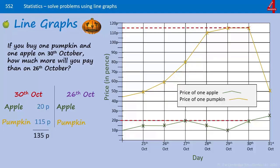Now I'm going to compare that with the 26th of October. So looking first at the apple, on the 26th of October, an apple will cost 15 pence. Going up the line up to the pumpkin, on the 26th of October, the pumpkin will cost 60 pence. Add those together, that's 75 pence.